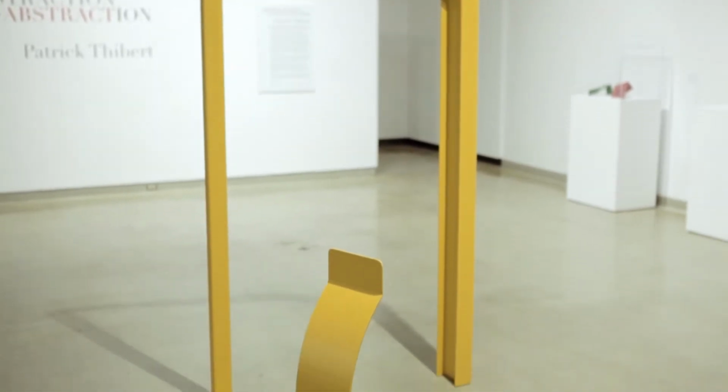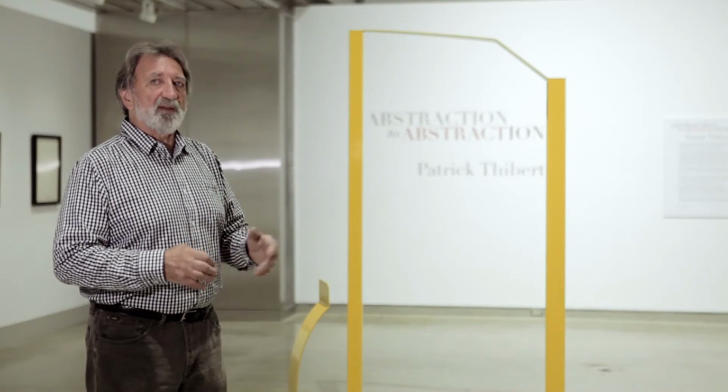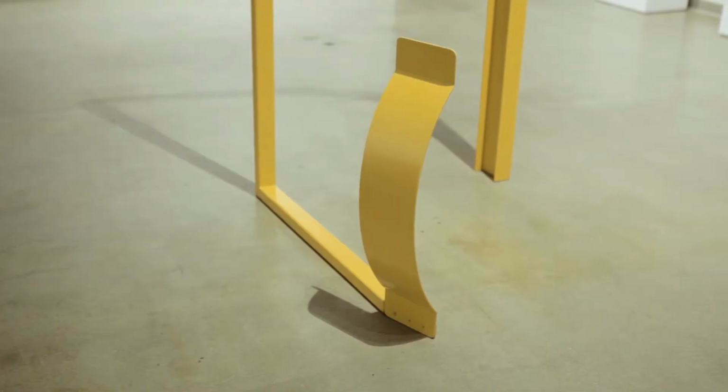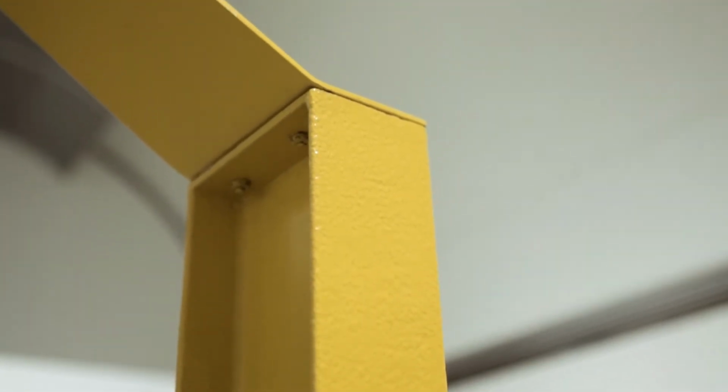Passage is the first piece of sculpture in which I tried to integrate the viewer into the piece by inviting them to walk through it. Color was an integral part of what I was doing in the studio. In time, that changed. So therefore, the emotional value of the yellow is important.